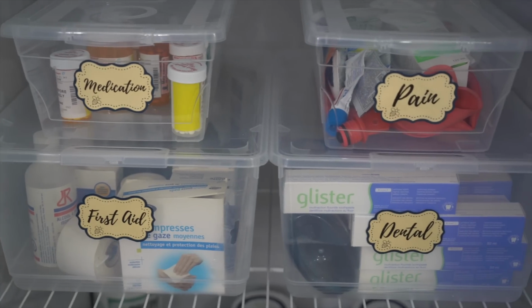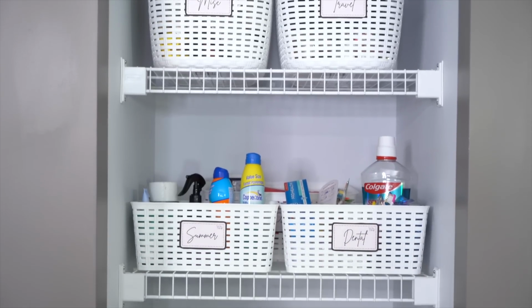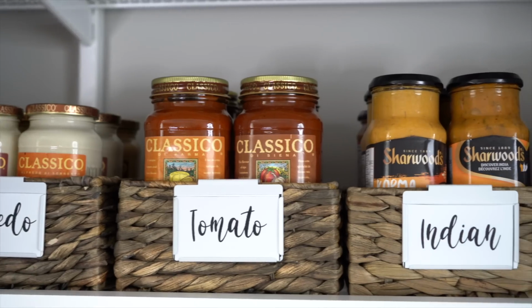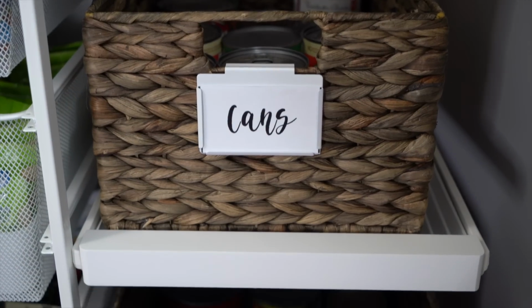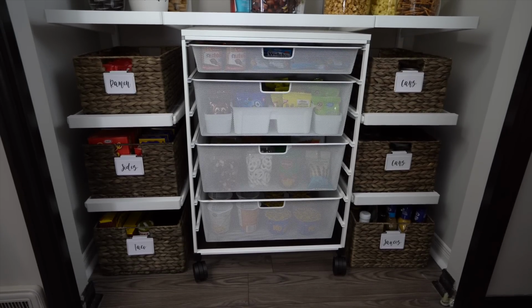Every time I do an organizing video, you guys are always giving me a hard time in the comments that I use too much plastic. And it's true, most products that you use to organize are made of plastic. But you'll be happy to know that my absolute favorite organizing basket of all time is this water hyacinth bin. I use it all over my house. I love this basket and it's made with all natural fibers. I also love that it's really versatile. I use it in my pantry, but you can use it for clothing, linen, toys.